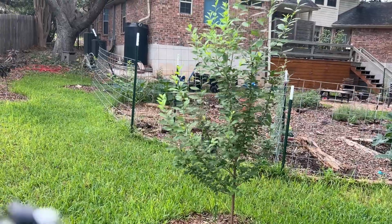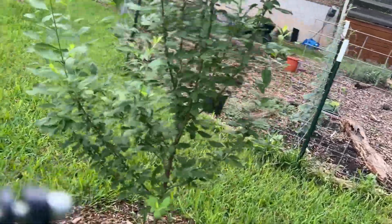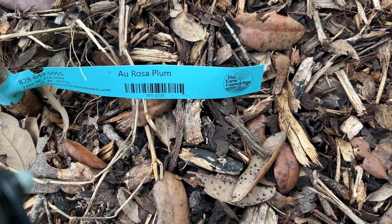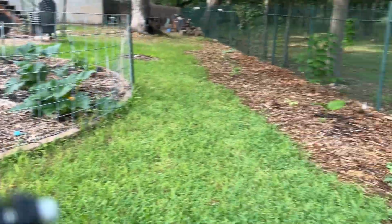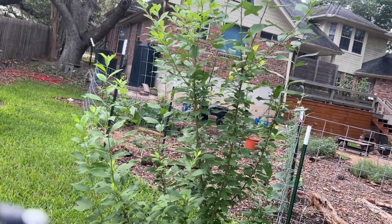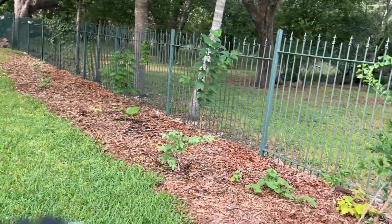I have another plum tree here. This one is growing really, really well. So if you're looking for any type of tree that's going to grow well in Texas, let me just take a look at the tag here for you. This is called a Rosa plum. And for some reason that seems to be growing really, really well here. So if you're looking for some type of fruit tree, you might want to give that a shot. It hasn't fruited yet, so I can't tell you the quality of the fruit, but in terms of the growth, it's pretty good.